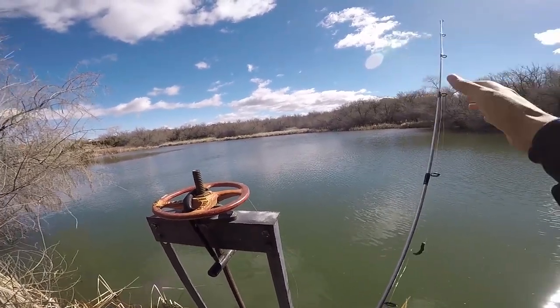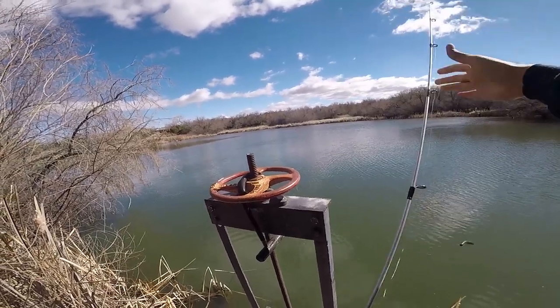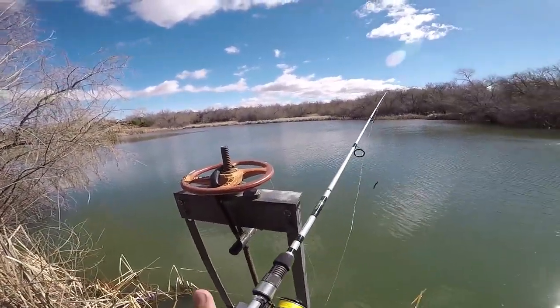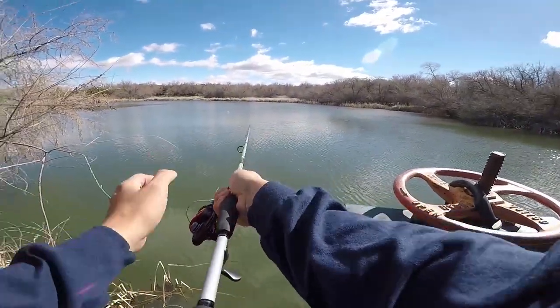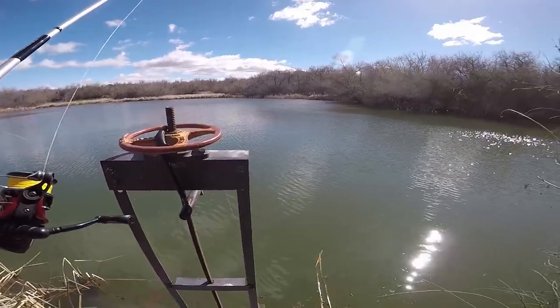Let's see if I can get a few more casts in. I gotta go here soon. God, it's sad to leave this bite. It's always nice when you set the hook and you feel that, oh, just that.